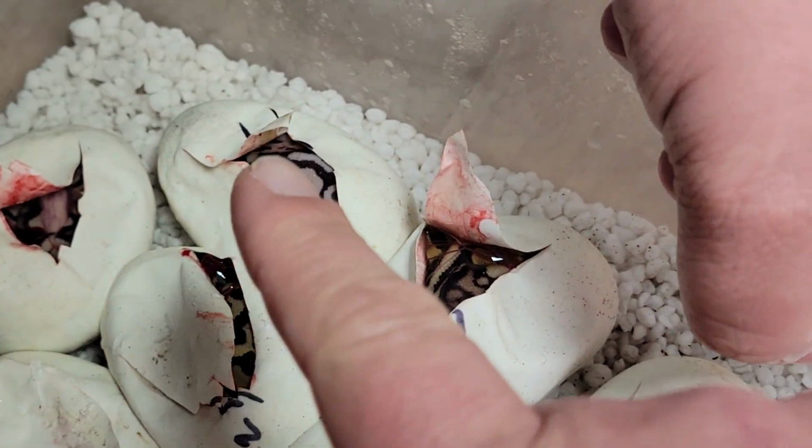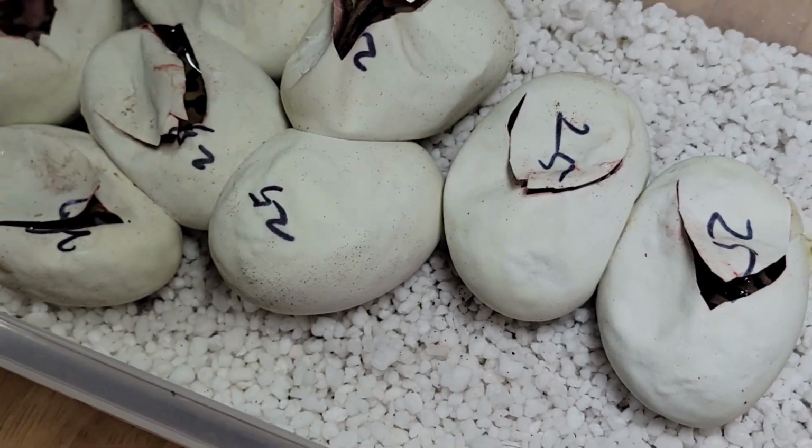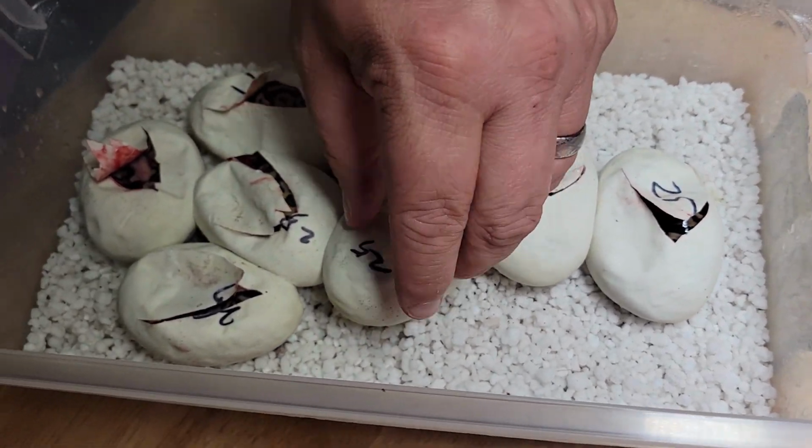Okay, likely. So you said this one is 2 genes and this one is 3? Probably. Could be more than that, obviously, but you know. Okay.